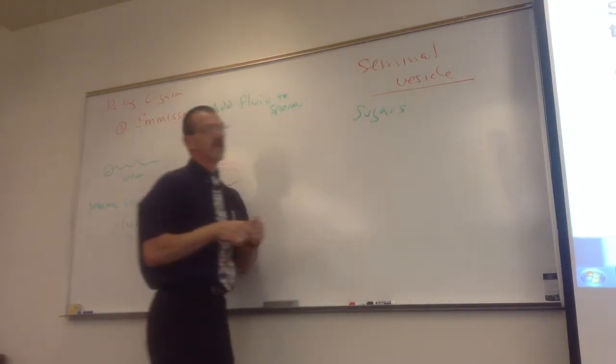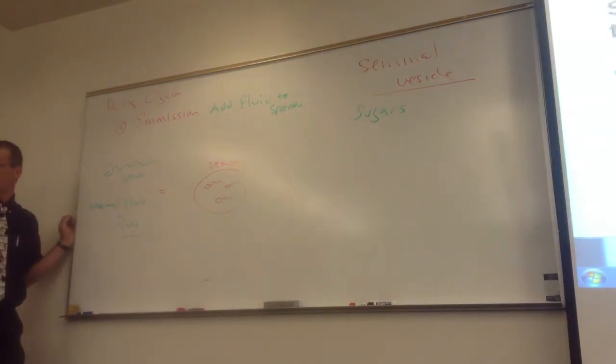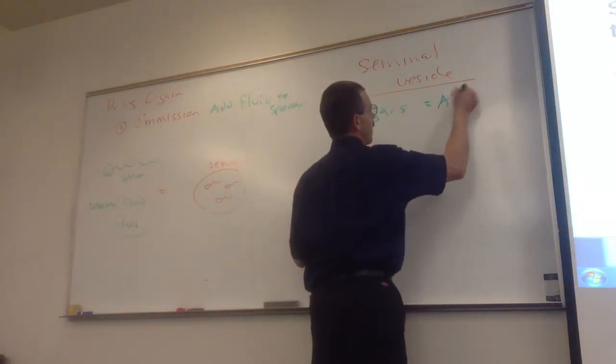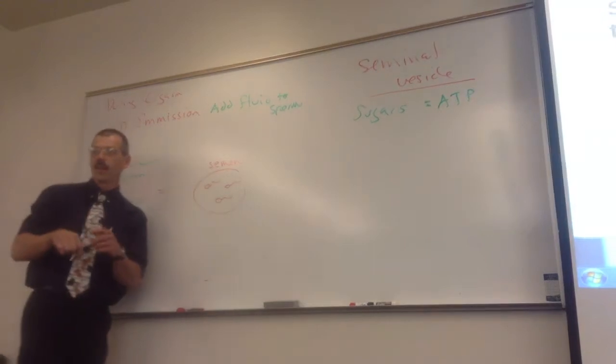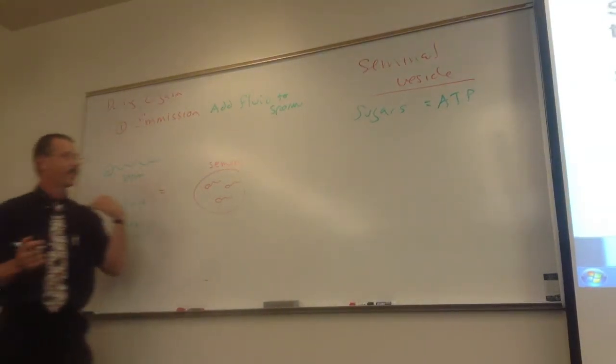Sugars. Besides a bad punchline of a joke, why? To provide energy for the sperm to swim. Yes, all three. So why is there sugar? Energy for whom? For sperm. Good old ATP. Remember glycolysis? To get to the egg. So we're going to feed the sperm and give them some energy.